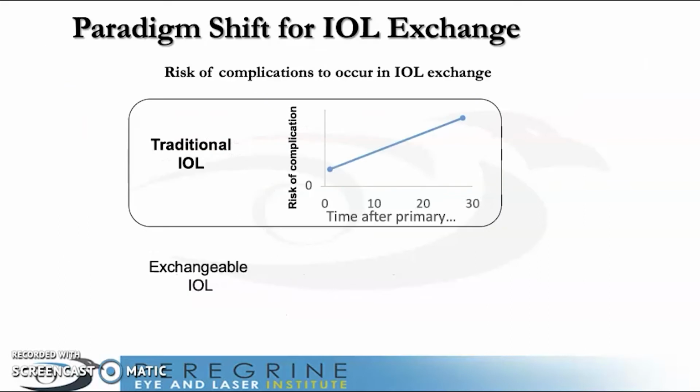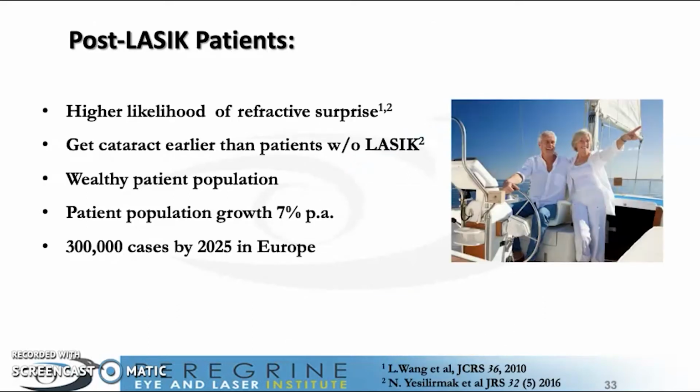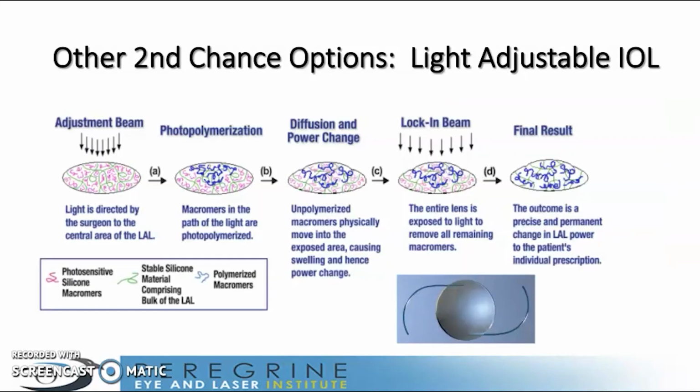So before, we were worried about waiting too long to change a traditional lens, but with these exchangeable lenses, we find it actually even easier to exchange the optical component once fibrosis has set in, stabilizing the base component. I think this will be very useful when this wave of post-corneal refractive patients come to our clinics with cataracts. It will give us a second chance and get good refractive outcomes.